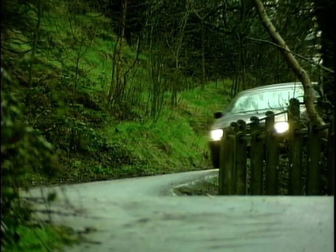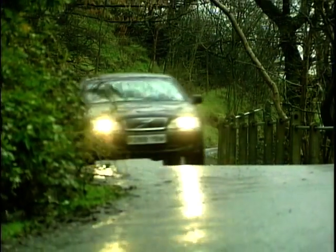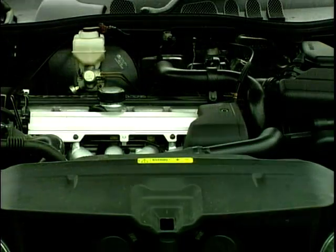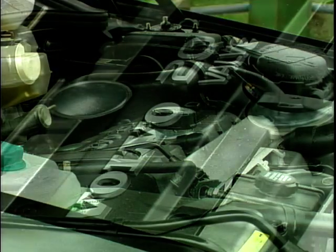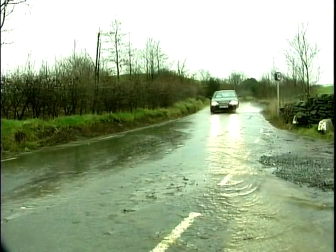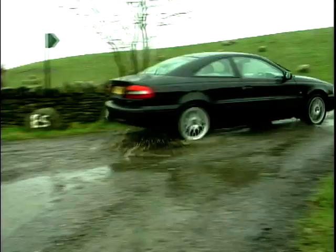Costing just over £30,000 in its basic form, the full name is the C70 T5. And the T and the 5 let you know that there's something quite special underneath the bonnet. This 2.3-litre 250 brake horsepower engine first appeared in the 850 T5, where it got a reputation for amazing performance, and there's no reason why it won't be just as hot in this incarnation.